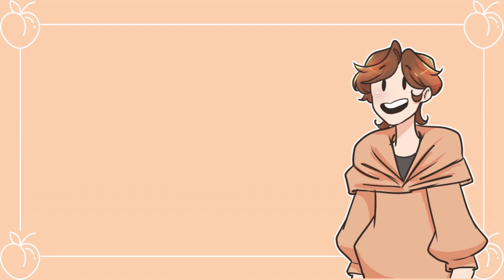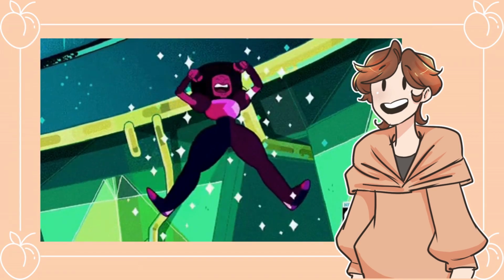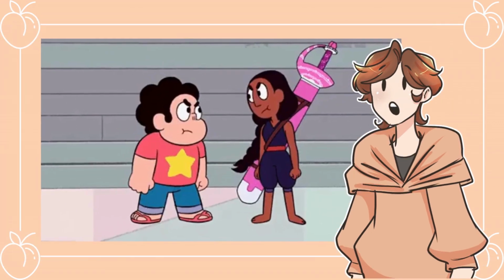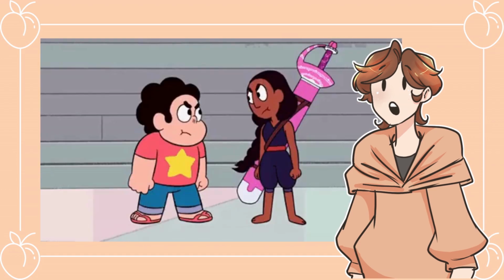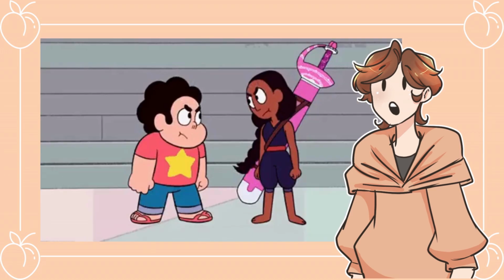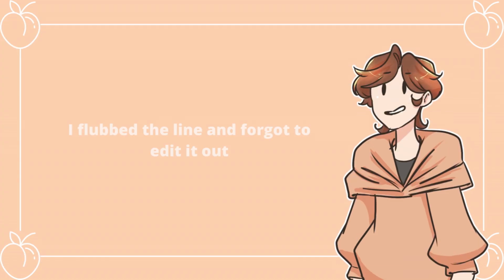And I discovered a stone called honey calcite, which the name was just too cute not to do. This stone in general, I'm not sure, but for some reason, I wanted them to be a fusion. So I also had to figure out the gems that would make honey calcite. So I wanted them to be either orange or two colors that could make up orange. We see a lot of yellow gems, but we don't see a lot of orange gems.